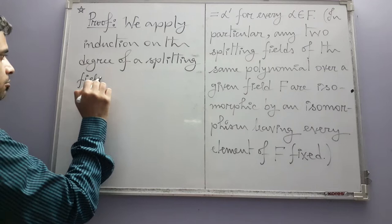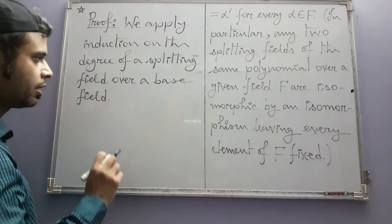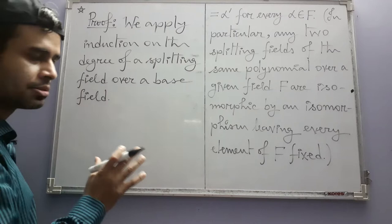over a base field. We say a base field and not necessarily the base field, because we have two fields, right? F and F prime. So we are going to actually offer F, but we do not mention that explicitly. Okay, so now let us look at the base case, the basis for this induction.